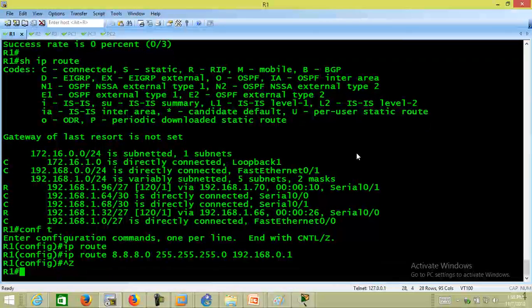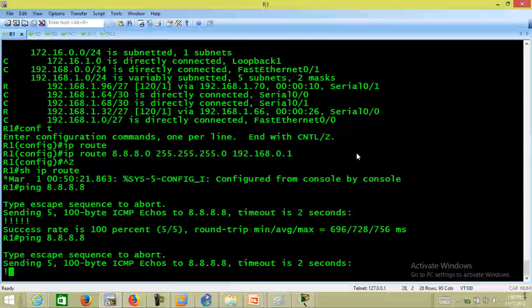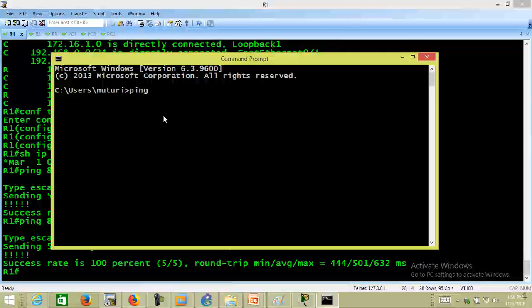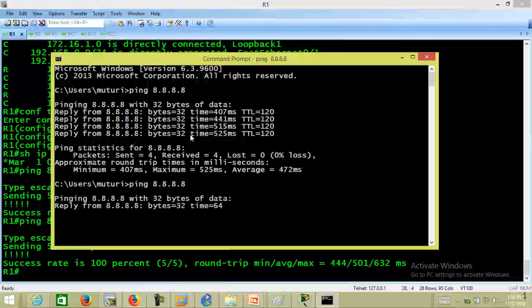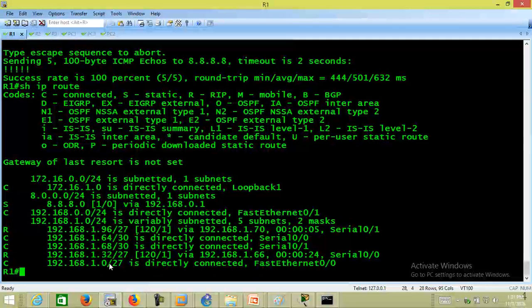So I hit enter. Now if I come back and try to ping that, you see it's slow. I don't know why it's that slow. Maybe my internet connection, I had lost power at some point, so maybe it is slow. It's not that good, but not that bad. Yeah, so we can see that we can reach that IP, but now you see, and we have seen this static route.